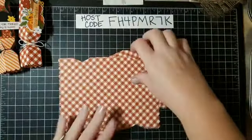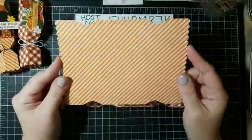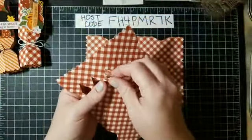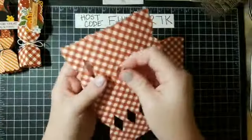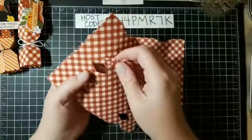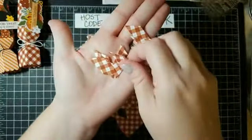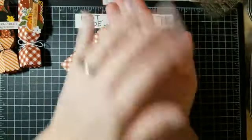They are double-sided, so if you want the Cajun Craze gingham, you can use this side. If you want the pumpkin pie stripes, you can use this side. And you do have to pop out these little triangle pieces. I was going to do my stamping first. We'll still do that. Pop out these little triangle pieces. Now you can save these. I've seen people do super cute things with these pieces. And again, you have both patterns. You can do whatever you want.